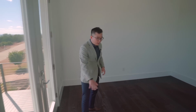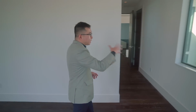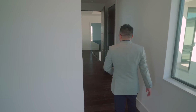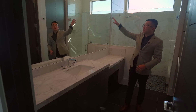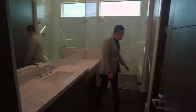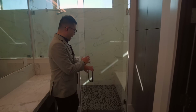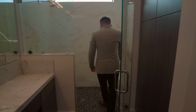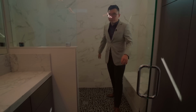And again, you have white oak flooring throughout the whole house. You have these vertical windows that bring a ton of natural light. And then of course you have your en-suite bathroom. Again, floating vanity design with LED lights built into the mirror. You have your makeup area, your water closet. And of course, you have this really unique tile they chose. This is actually, I wouldn't call it a tile. These are actually pebbles they use for the bottom of the shower.